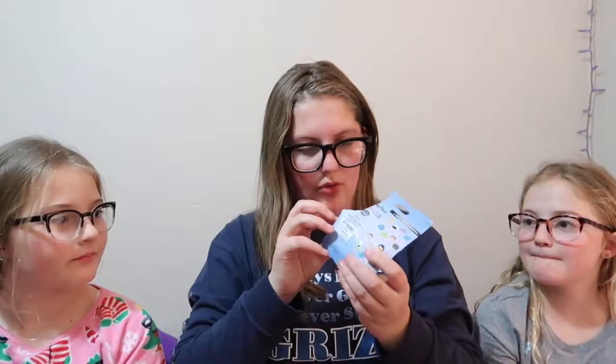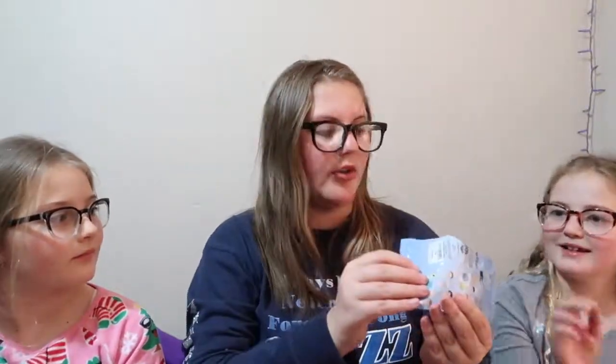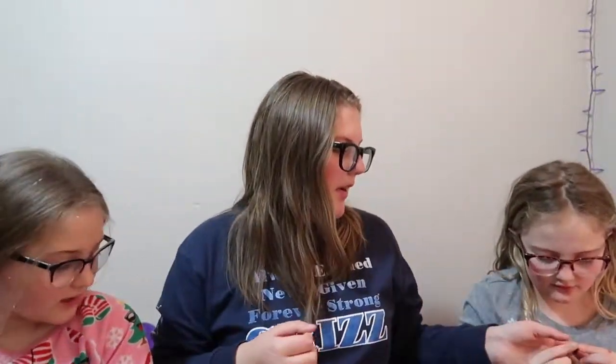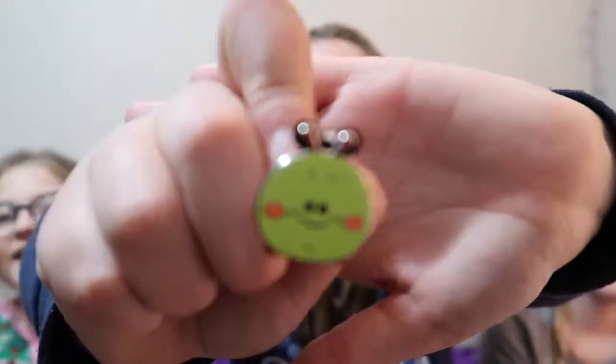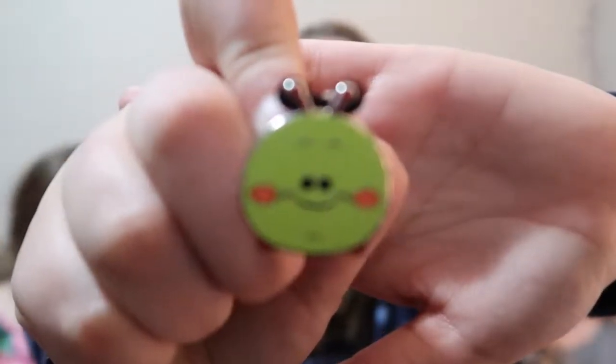Okay. And then the last pin goes to me. Courtney. Wait, so there's like five? Yep, there's five pins in there. Oh! So you got two Bug's Life characters. The caterpillar from Bug's Life. Do you know what his name is? No. This is Heimlich. Heimlich? Yep, his name is Heimlich. At least I'm pretty sure it's Heimlich.